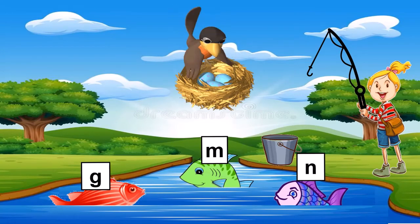Oh, look at this bird! She has laid 3 eggs in a nest. Children, this is a nest. It is the home of a bird. And the bird lays its eggs in the nest. Nest. The word nest begins with the sound na. Very good.